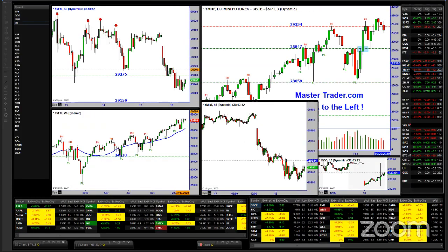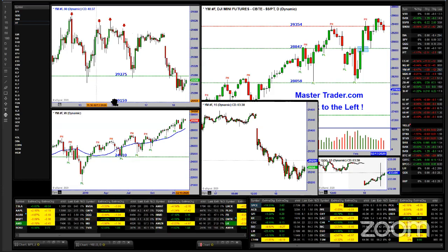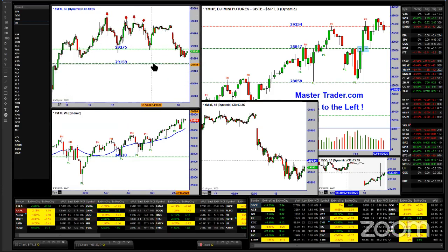YM. Still the weaker, just hanging around down there. Where's the next reference point? So this isn't pushing back up into this little stall there. It's not getting to the top, but here's your next reference point over there to the left. And we'll see if it holds or not.